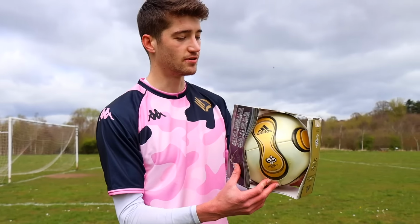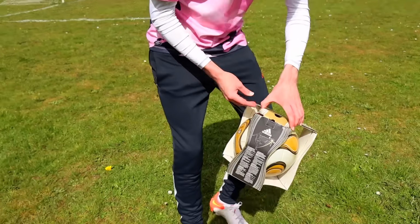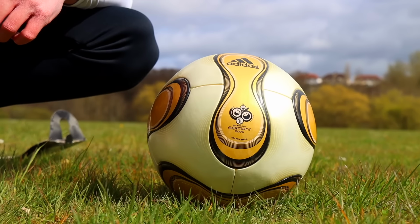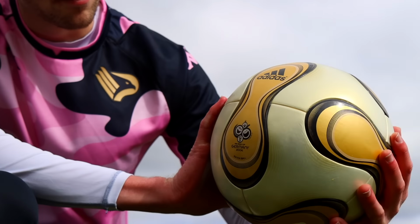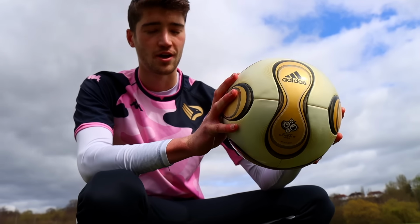Obviously, this has never been used, but the value is about to decrease massively the second I kick this thing, so this is painful. So just like that, I took the ball out of the box. Jesus, man, just look at it. Ask any football collector, this is one of the nicest, most sought after footballs of all time.